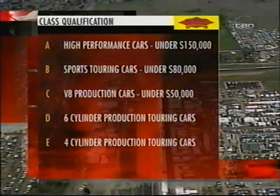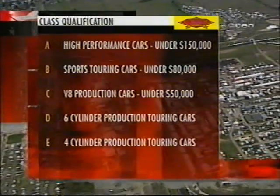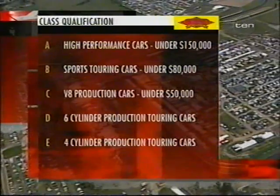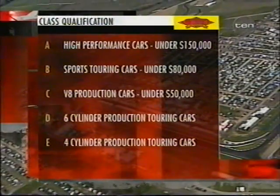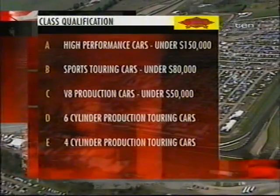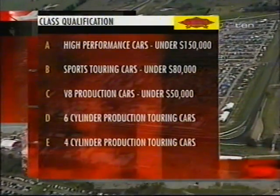Class A, high performance cars under the $150,000 mark, and there is plenty of scope in that, obviously. Class B, sports touring cars, but less than $80,000. This is showroom value, of course. Class C, V8 production cars under $50,000. And then Class D, the production touring cars of 6 cylinders, and then 4 cylinders in Class E.